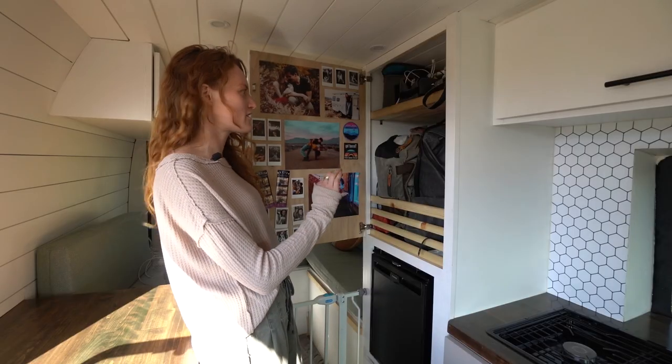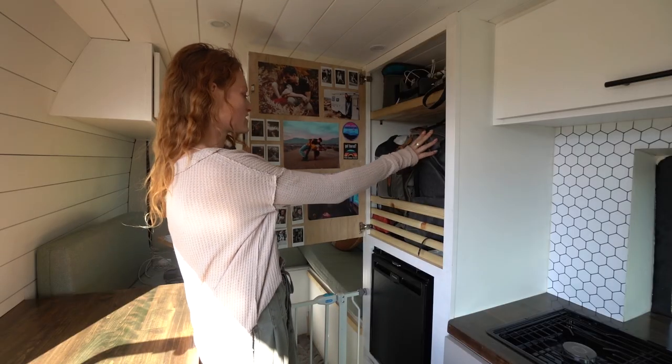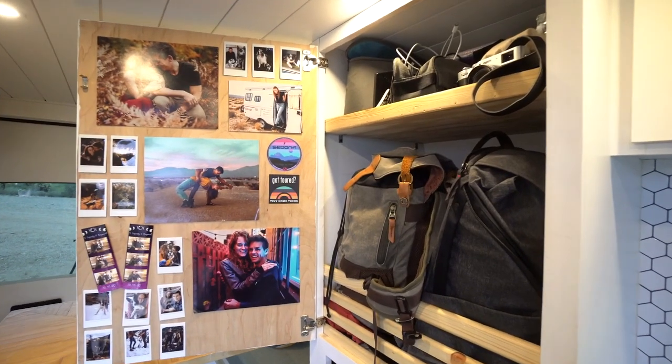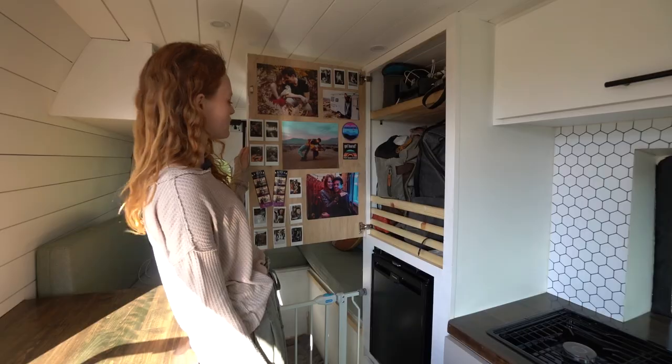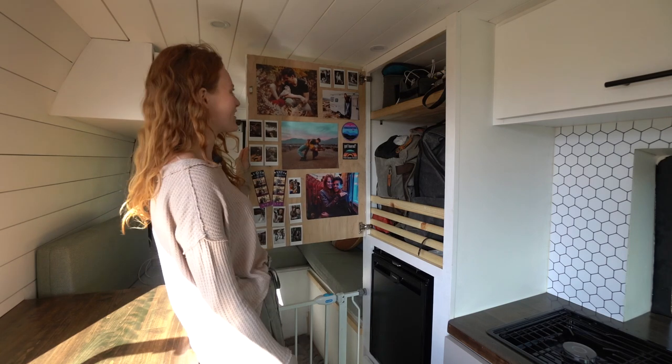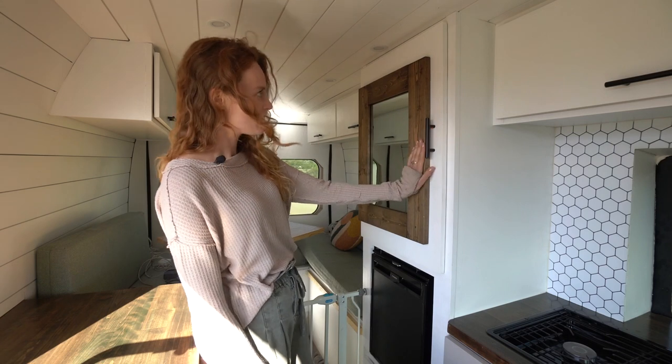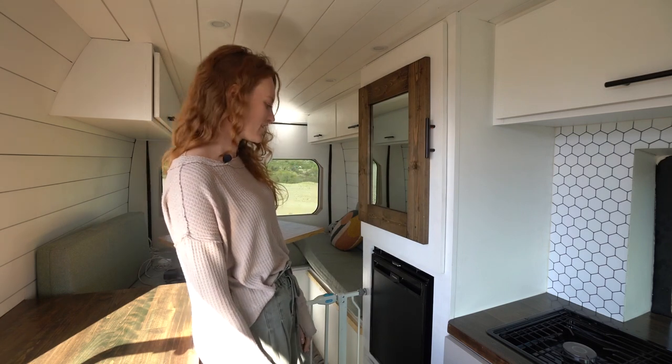This is our gear locker, since we're both photographers. So Josh's backpack and my backpack, and then we kind of printed some of our favorite pictures that we've had other photographers do, and yeah, now we like our little memories. Quick grab cameras. So yeah, kind of a great little spot.